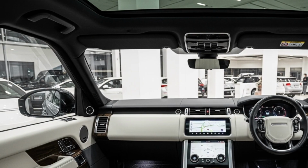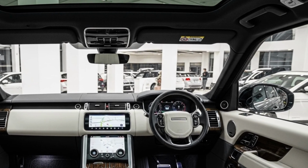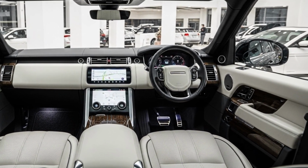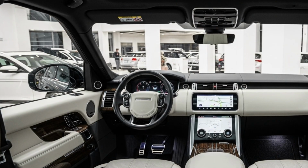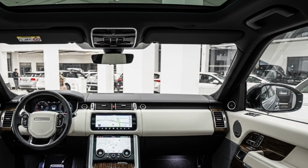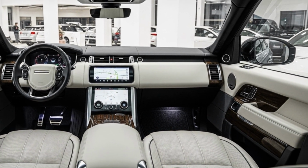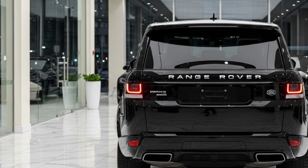The Range Rover SSA continues the legacy that started decades ago. It remains a symbol of prestige and engineering excellence. This new generation improves on everything: design, comfort, performance, and technology, while staying true to what made Range Rover legendary in the first place. In the end, the Range Rover SSA isn't about numbers or specs, though it excels at both. It's about the feeling you get when you drive it.